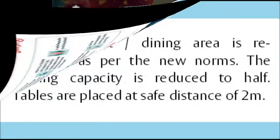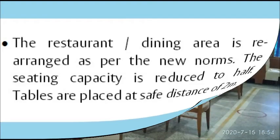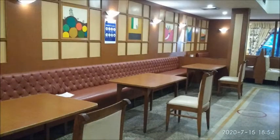Our restaurant is rearranged and the seating is reduced to half capacity. Tables are laid at a distance of 2 meters. Digital menu is being provided to the guests instead of paper printed ones.